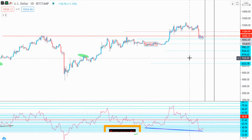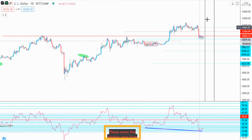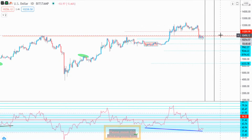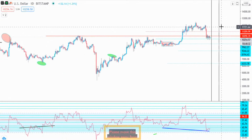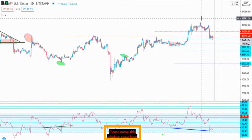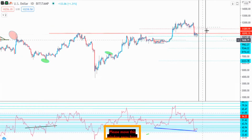But the ideal situation, in my opinion, would be to pump it up, trap the late shorters, and then go to like 12, 13K by these two dates, and then have a rug pull, because then you've got elections. You need some good news to be happening that would affect the dollar in a positive manner, but be negative for gold, silver, and Bitcoin, to tank the market in late September and in October. And then in mid-November, they skyrocket.